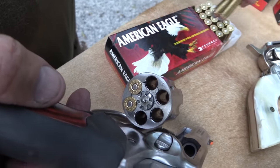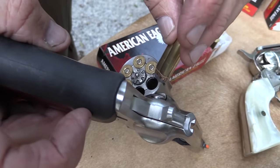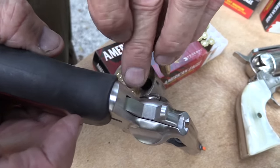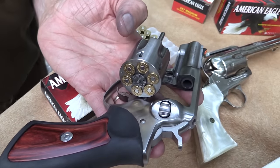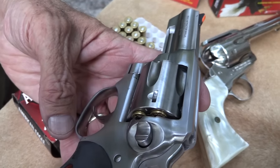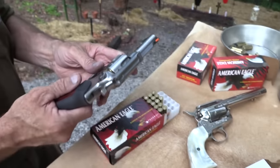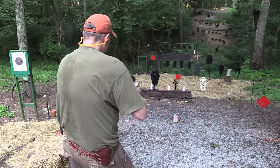357 Magnum. Didn't bring any of my speed loaders out. Like I said before, I'm not interested in speed loading, really. The cool thing about a revolver is just how it loads, how it works, how it operates. The simplicity of it, the fun of it. Your magazine is difficult to lose. It's always there. All right, get my ears on tight. All right.